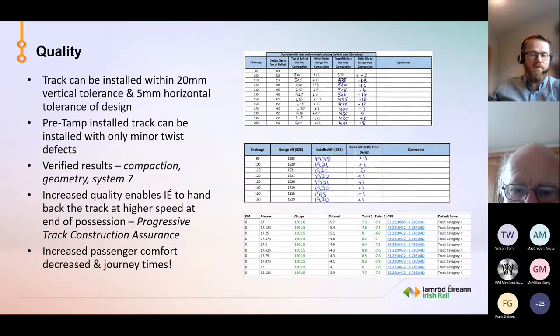Our track recording vehicle, we run that on the Cork line four times a year, and that has shown increased TQI. That's our track quality index on all our sites. We have to remember the end user. It's important that we're doing this for our passengers, and the better TQI means there's better ride comfort.